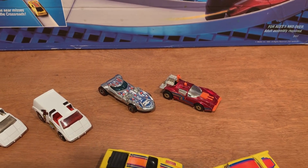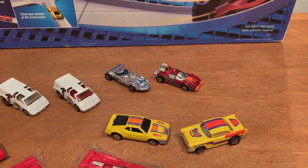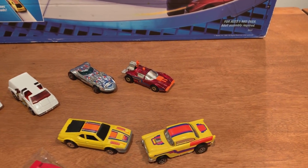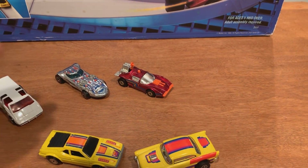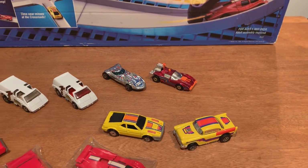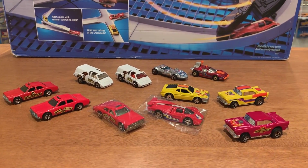A 1977 Redline, what are those things called? Can't remember. Also, a 1983 Science Friction. Twin Mill. How could I forget? Twin Mill. Obviously, it's a Twin Mill. My goodness. Anyways, let's get into this video.